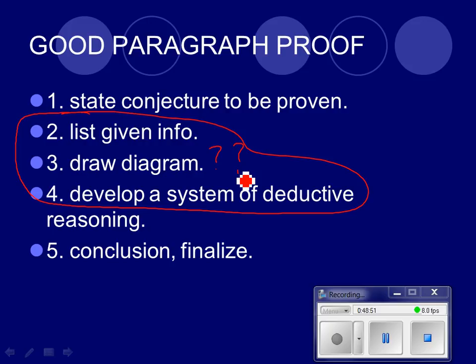Then you develop a system of deductive reasoning. All that means, big terms, is you make a statement and you give a reason why that statement is true. That's what deductive reasoning is. If I'm going to go home and ask my wife for $20, and I say, can I have $20? She's going to say, why? And I say, because I want it. That's not a good reason, and she's not going to give me $20. So I have to give her a reason: I need $20 so I can pay for Chloe's fruit that I have to buy from her. And then she'll probably give it to me.